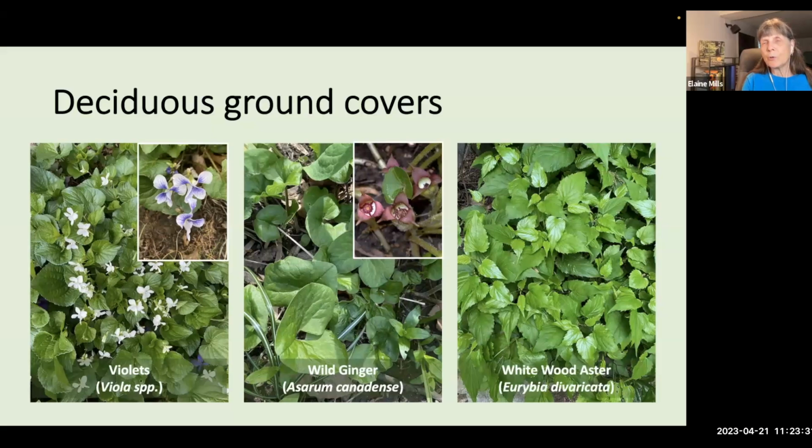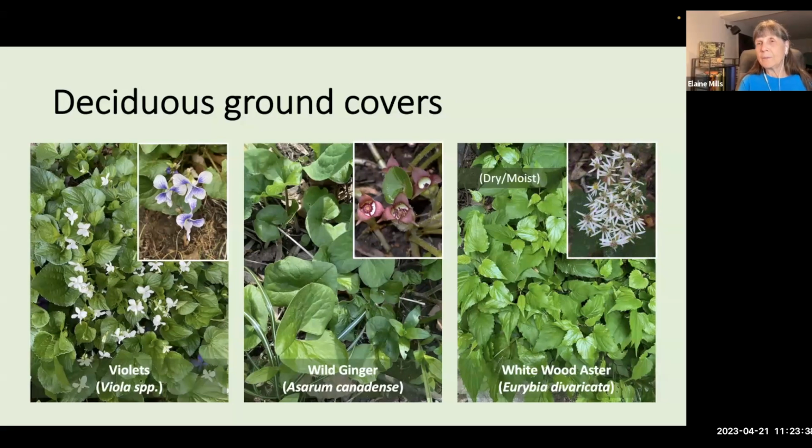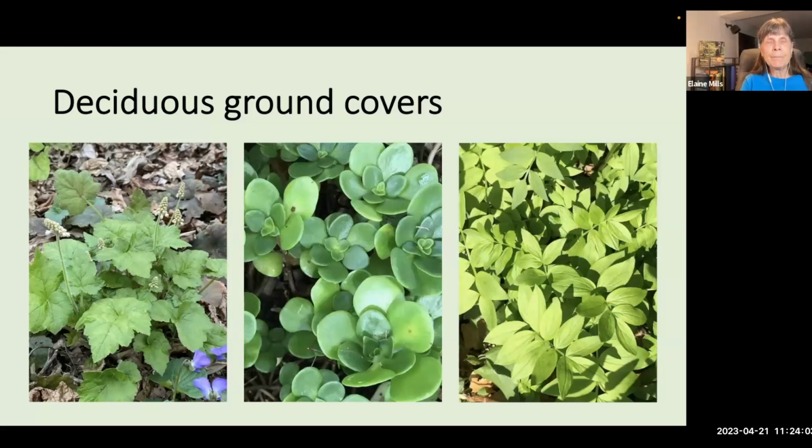White wood aster will grow a little bit taller with these shiny leaves, and then this will provide lovely late-season pollen and nectar on the flower stalks, which are topped by daisy-like white flowers. Most of these ground covers that I'm discussing tend to grow in the full range of part to full shade and moist soil, but white wood aster is a good example of a plant that can take dry conditions.